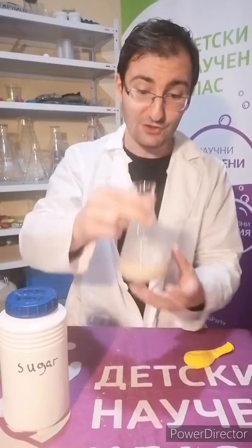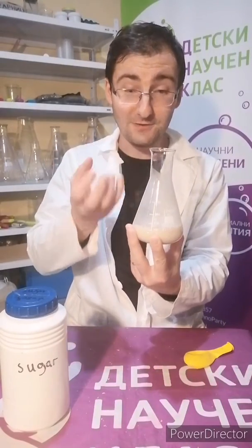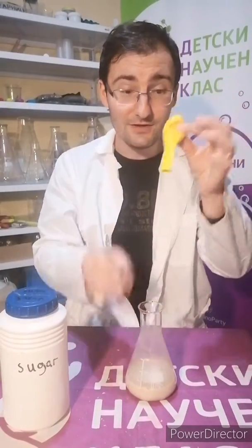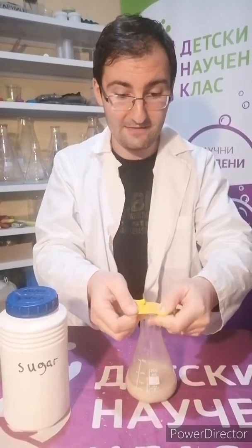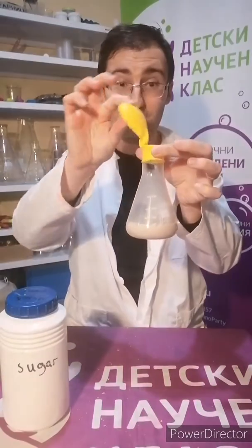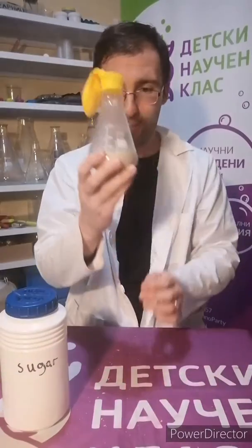Now, in order to check whether there's a lot of gas coming up, the best way is to actually find a way to trap it. Okay? So if we put the balloon on top, we're actually going to be able to see if any gas is made by the yeast. If any gas is made, guess what's going to happen? It's going to fill up the balloon, and the balloon is going to go plop, straight up.